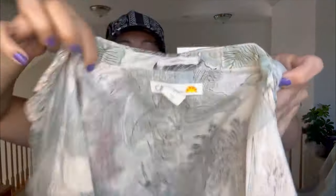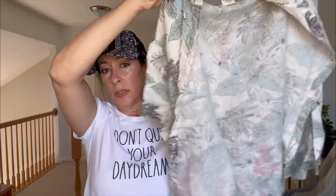Another linen shirt by CNC California. I love picking up this brand in linen. It's a size medium. And it is a tropical toucan print, novelty print, button-up linen shirt. And after discount, I paid $4 for this one as well.